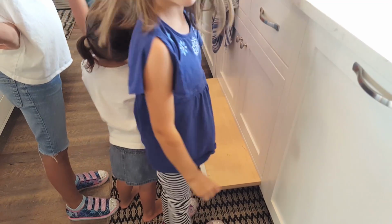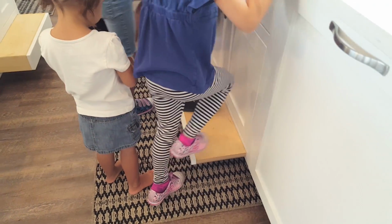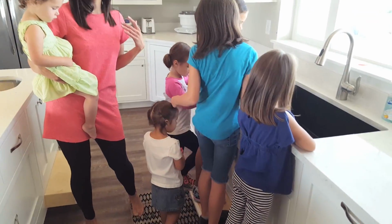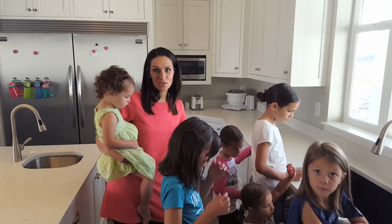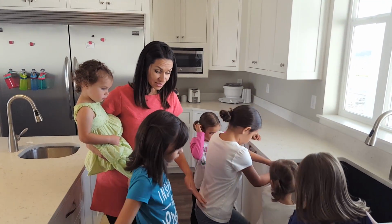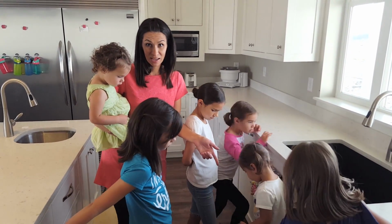We built in some stools into our new kitchen so that the kids could get up easier and do dishes. Before we had to keep a stool in the kitchen and it always got in the way. I was always kicking it and it was so annoying. So we put little stools right in front of the sink.